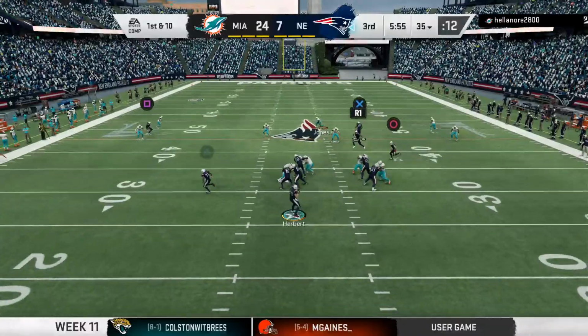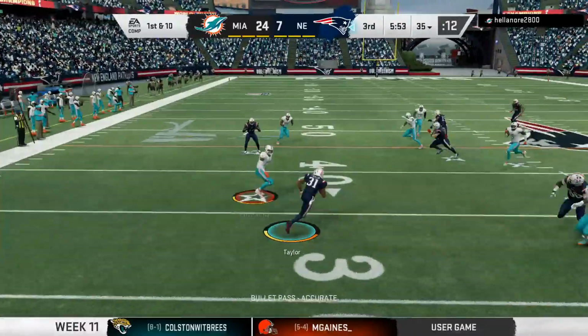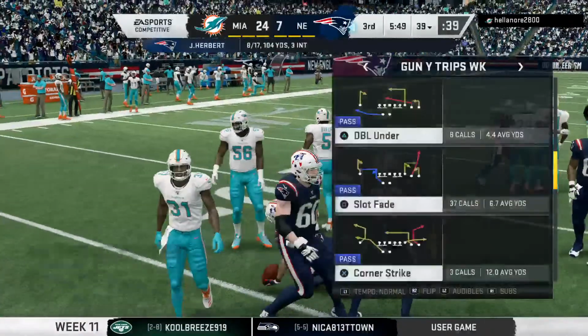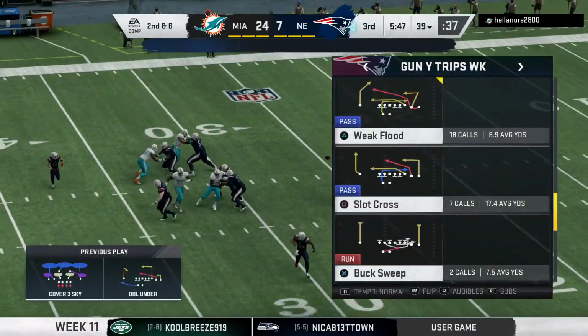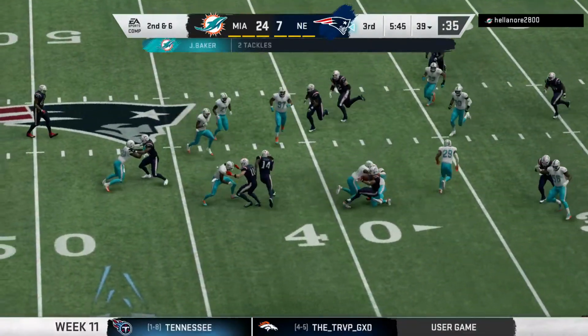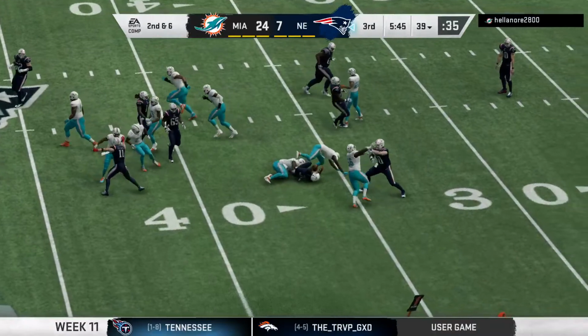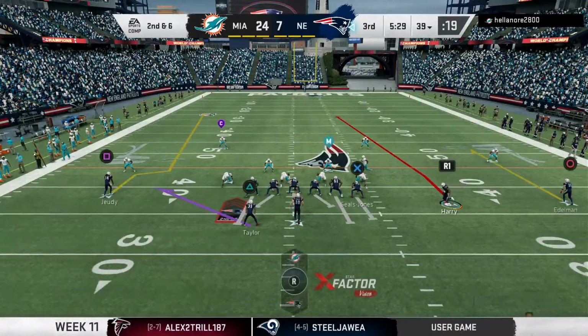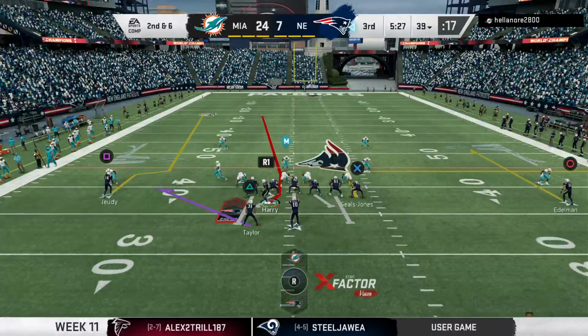On first down, Herbert. He'll find Taylor. That's complete. It's a 4-yard pickup, and that'll make it a second down. I know most of the time when the ball's in the air, you're thinking wide receiver, tight end, but running backs can be a big part of any passing offense nowadays. 4 yards on that last completion, so that sets up second and 6.